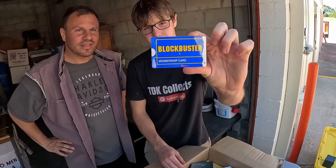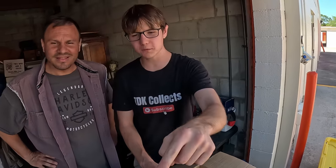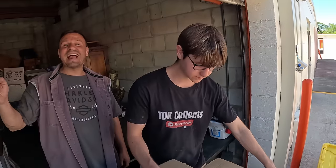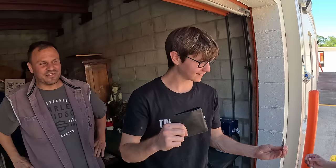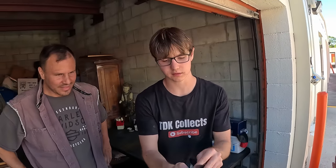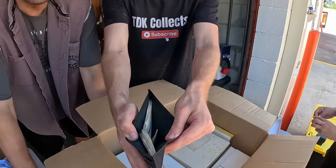Blockbuster card. Whoa. What's the name? David Rivers' Blockbuster card. That's not just a Blockbuster. This is David Rivers. That's not just a wallet. That's David Rivers' wallet. Awesome. Are you kidding? David Rivers' wallet. Oh, I thought there was a bunch of cash in there. Oh, my goodness. I thought so, too.